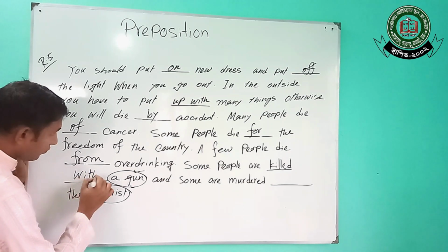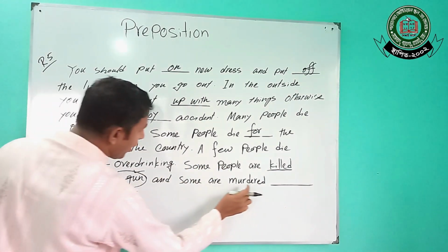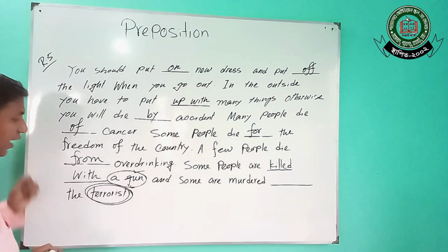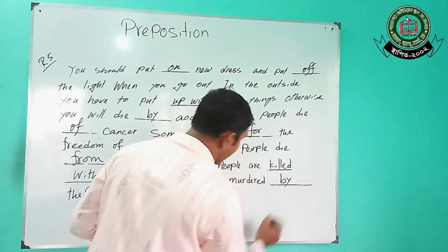Some people are killed with a gun and some people are murdered dash terrorist. Terrorist is a doer and it is a person. So the preposition by is used here.